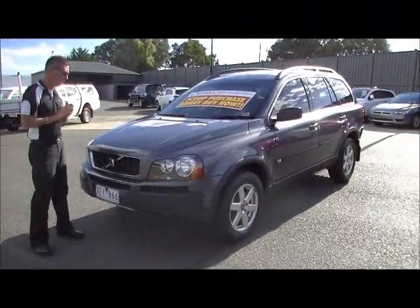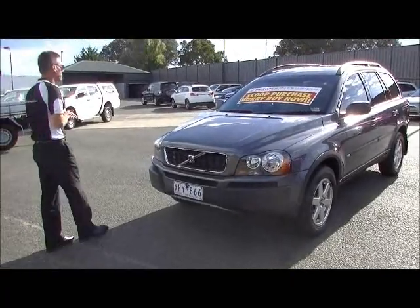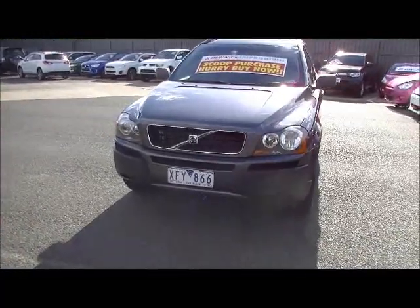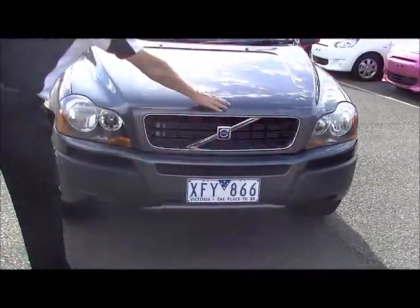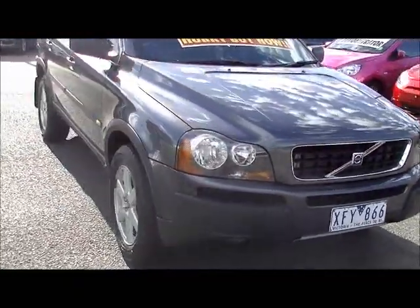Okay, so we're going to take you for a tour around our 2005 Volvo XC90 all-wheel drive wagon today. We'll start at the front of the car and set off with a lovely chrome grille there, in really good condition. A few minor little touch-ups have been effected on the bonnet there, which is consistent with age.